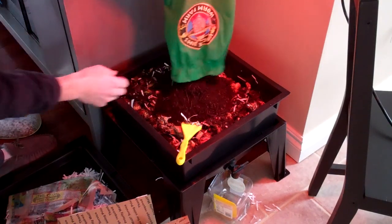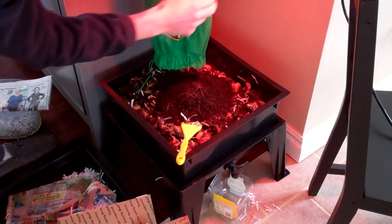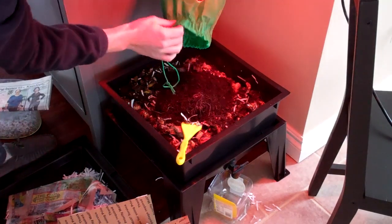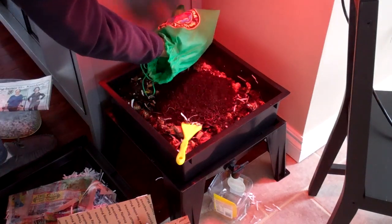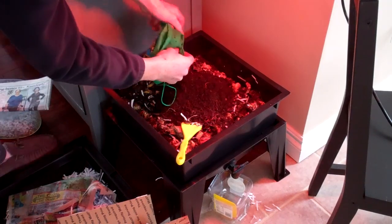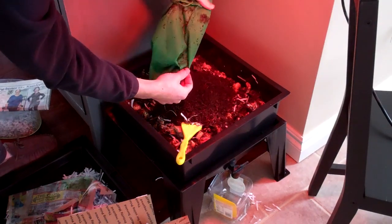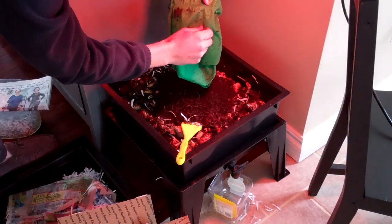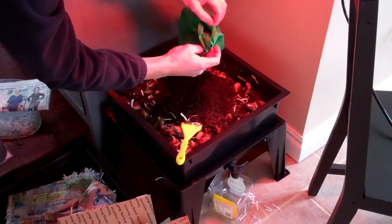Oh man. Woo! Oh, it's just a big moving mass of worms. Get them all. There's a couple in there. Let's do this. Come here, little guys. No one left behind.